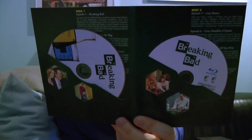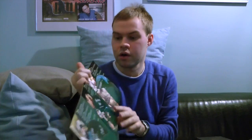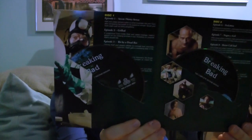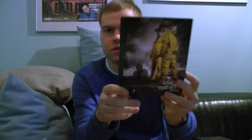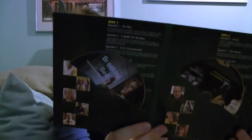I forgot to show the discs. So there are the season one discs, and as you can probably see, there's the episodes listed underneath them. And whoa, okay, season two has three discs there. Season three. Again, three discs.